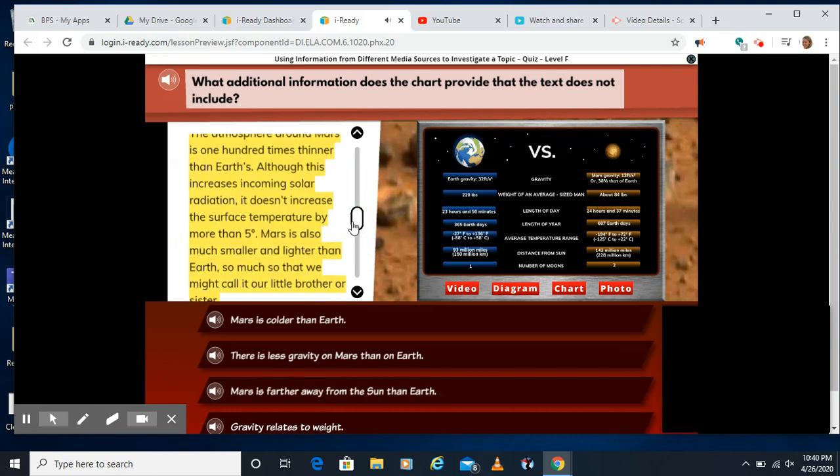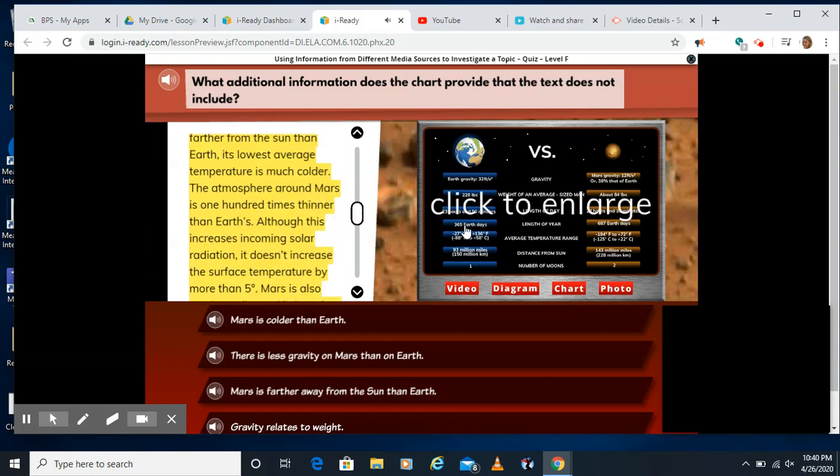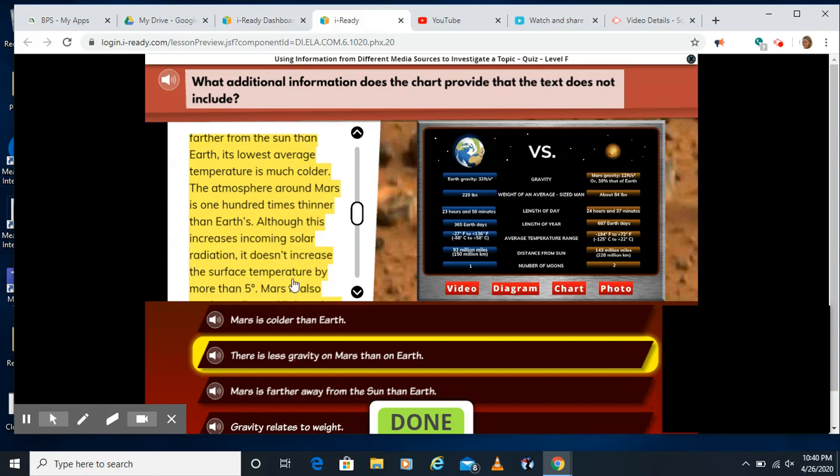Gravity relates to weight. Well, we have gravity and weight discussed in both of these as well. So the only thing that they don't talk about in both of them is that there's less gravity on Mars than on Earth. They don't talk about that in our article, but they do add that onto the chart.